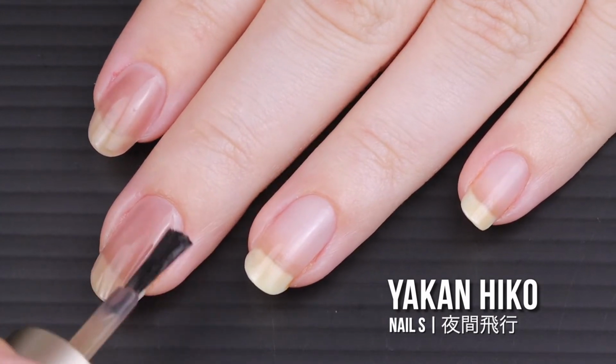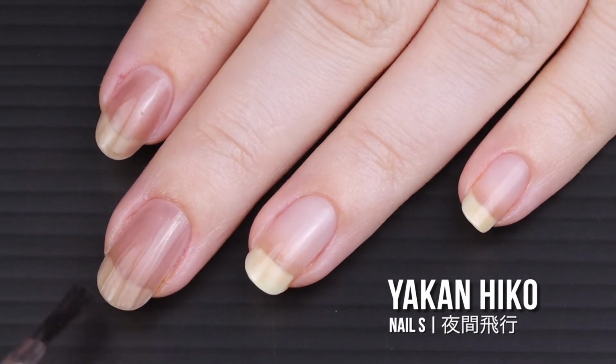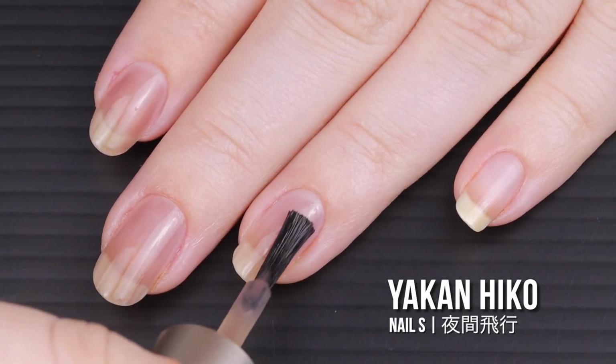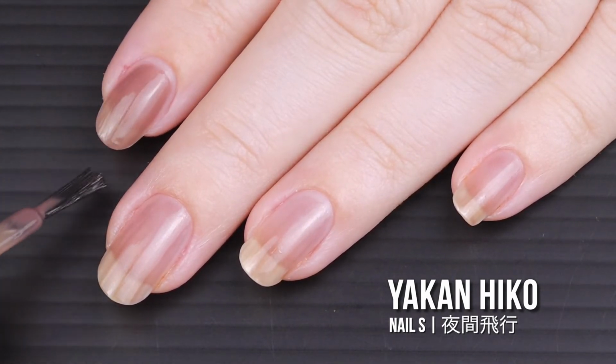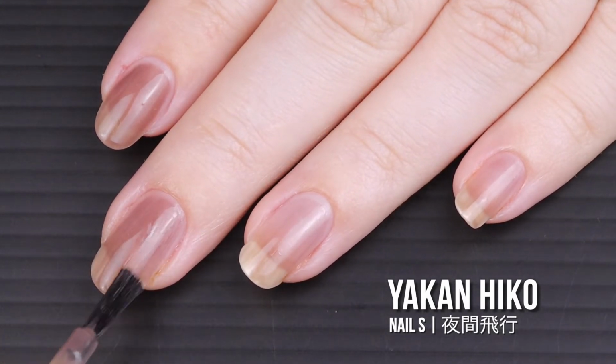There's no rule book that says you can't use 1 coat on this. Actually, it's kind of pretty in 1 coat. But again, I decided to go in for 3 because I wanted to see how rich and deep I could get this milk chocolate color. And for some reason, I am really struggling with my middle finger on this one. So just ignore the middle finger application on all 3 coats and focus on the other ones.